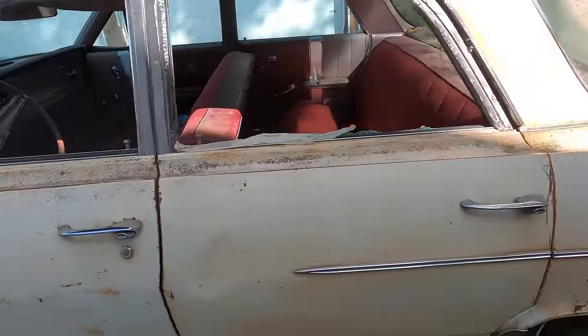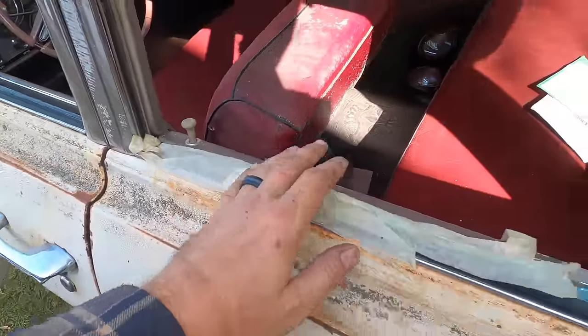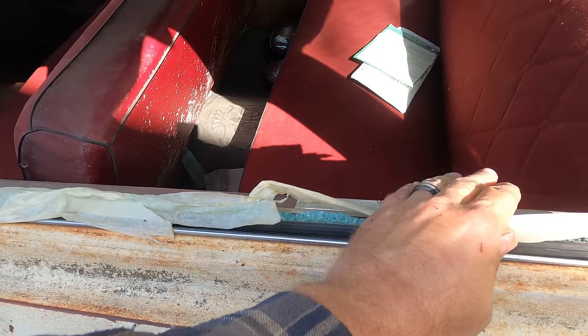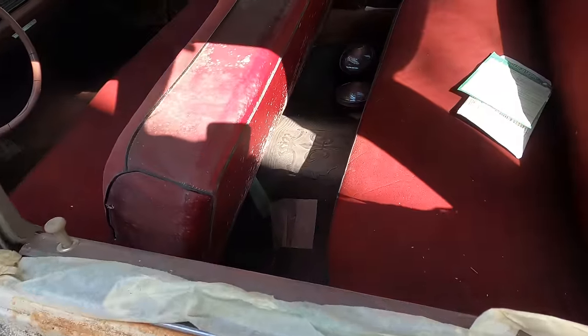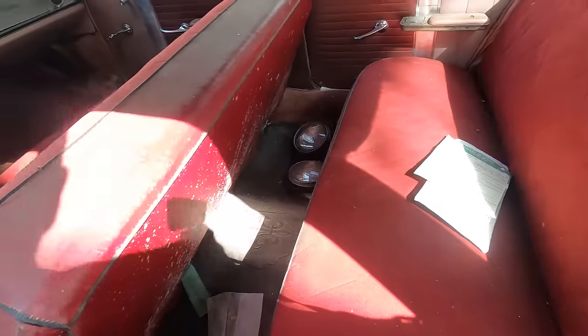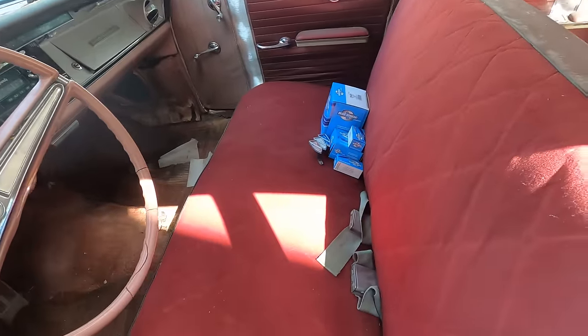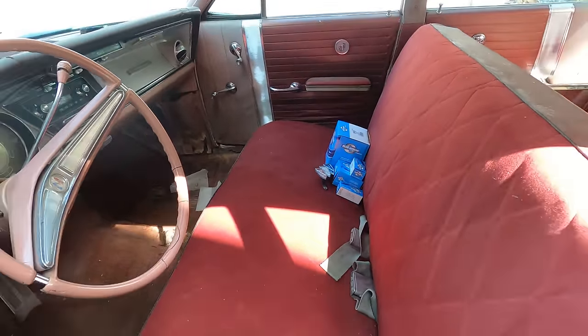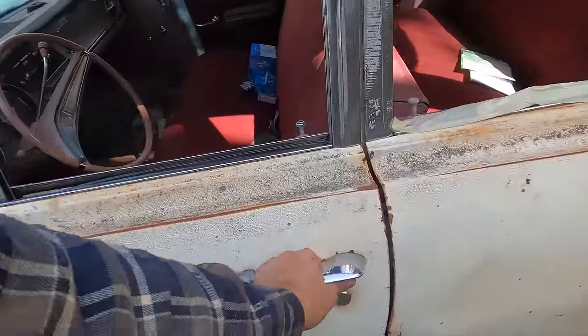Well, let's jump into this thing. We got arts and crafts everywhere, but she's protected, so it's fine. Let's just get this up here. There we go. Safety first. Oh, we got the title in there. Some parts. There's the emblem to the grill. Oh, the smell. Well, let's just dive right in and see what we got.